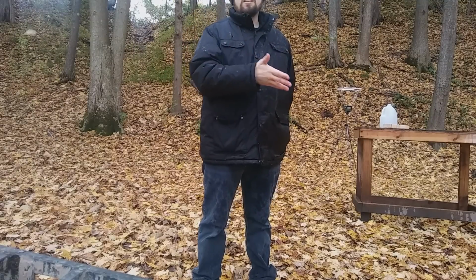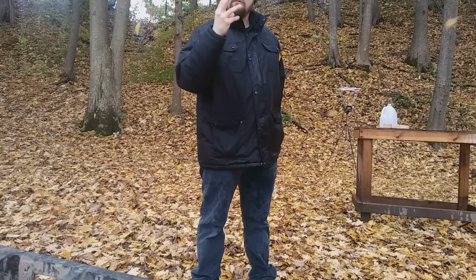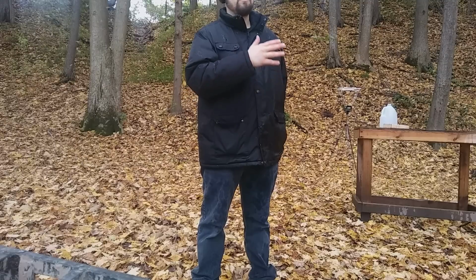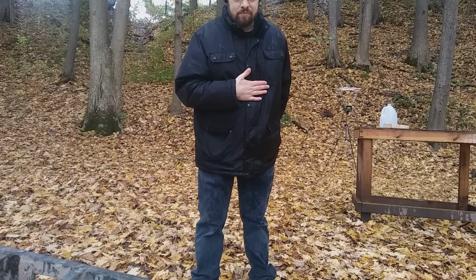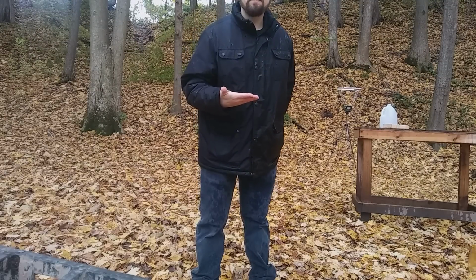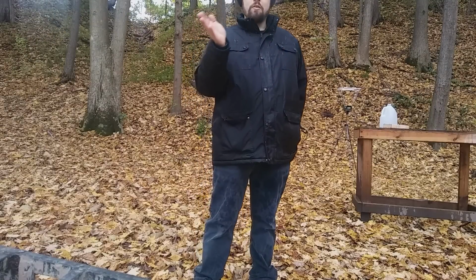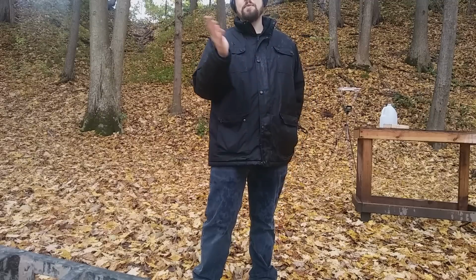So 38 Special, 357, that's fine for the rest of us. For those people that are really professionals and they have to have more firepower, more rounds, certainly. If I was a police officer today, I would certainly carry a semi-automatic if I had the choices. However, as a civilian, I don't think that there's one advantage over the other, one being better than the other. So that's just my opinion on it.